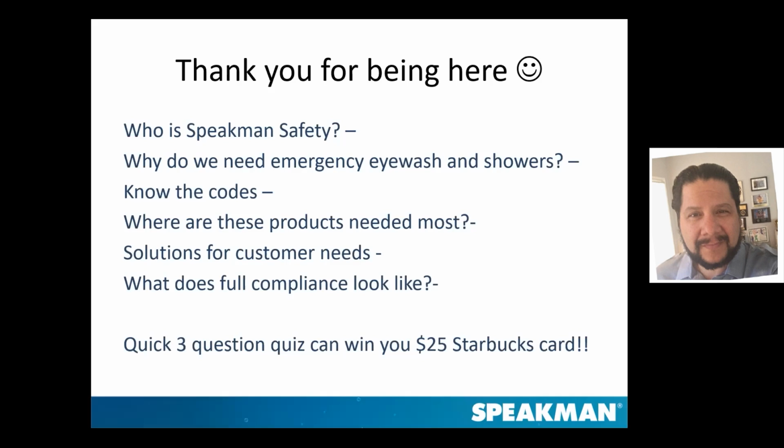Where are these products needed the most in facilities, in various facilities across the industrial world. Some of our solutions for customers' needs. We'll go over some of our products and where they fit in. Some areas where customers and end users themselves will overlook, and they can get dinged from OSHA and certain clients. And then finally, we want to go over what full compliance looks like for a facility, for any company who's needing to do that.